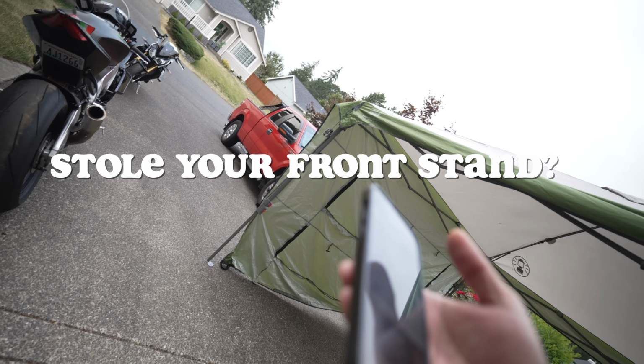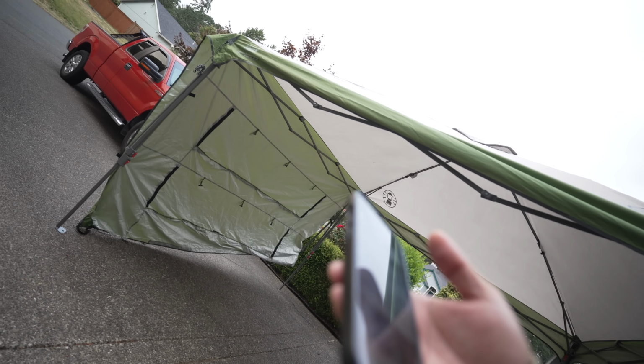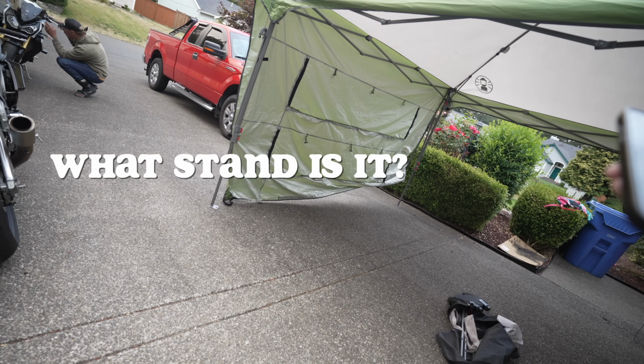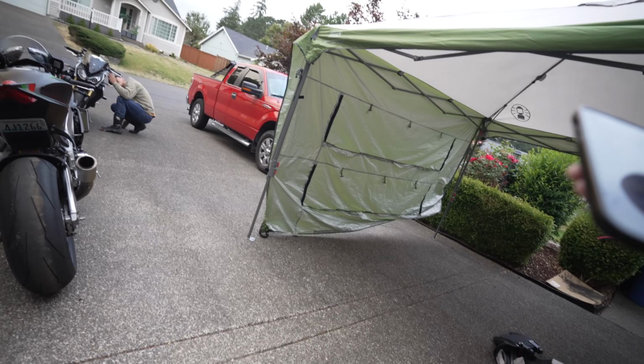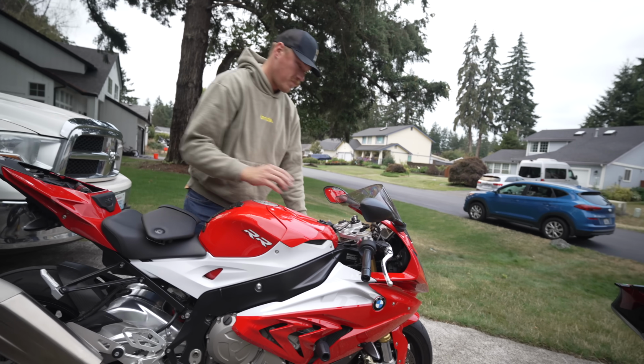Now there is a little blurb on there you saw. So your front stand? Yeah, they installed it. It was connected to this stupid tent. What stand is it? My front stand for my motorcycles. They just came and stole it last night. And I told you. Yeah, if you guys don't know, somebody just walked up here and just grabbed my stand. It was connected to this tent.